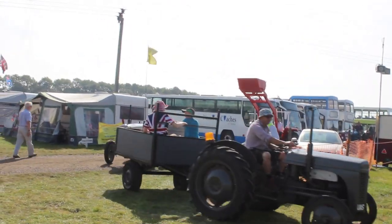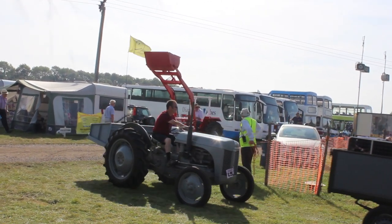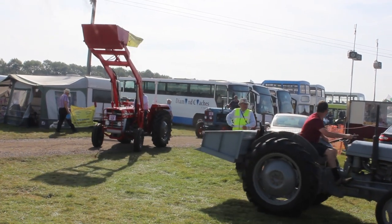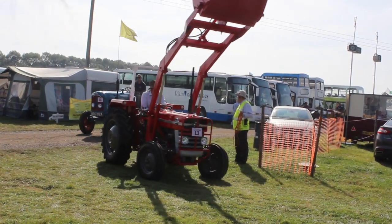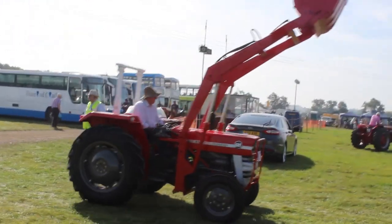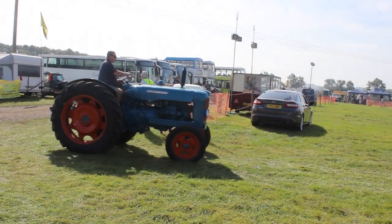Incidentally, those are the tractors that the Land Army girls used. Not a particularly sophisticated little tractor, but made in huge numbers. Every week of the Second World War, Ford made 1,000 of those standard Fordsons, which is an absolutely astonishing statistic. So, great to see that.